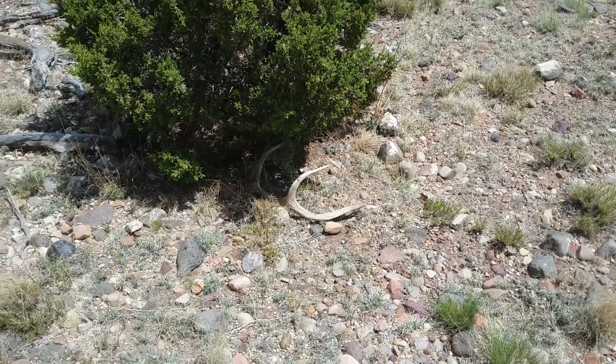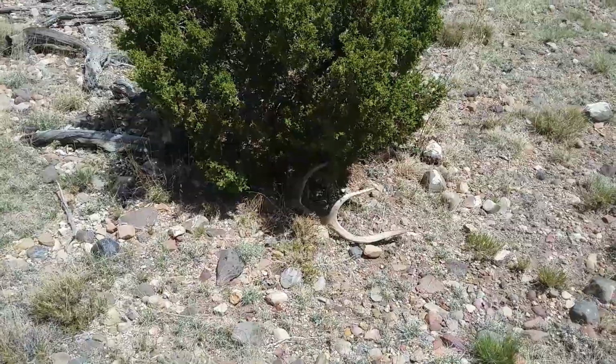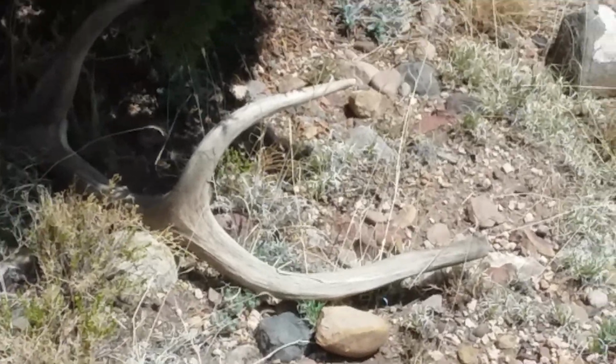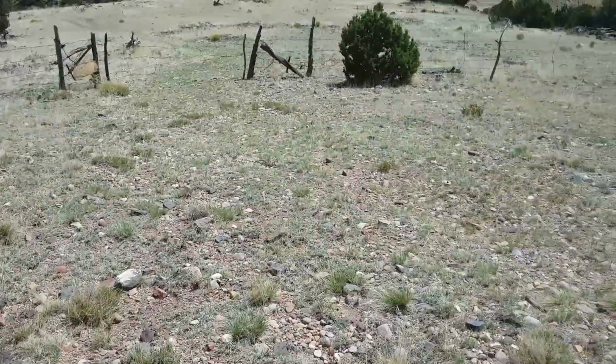But there's 6 in there I found the other day, so there's probably a lot more in there. Hopefully I can find some. Lupin just found this little antler. Looks like this year's, a fresher one in the grass and under a bush, and it's right by the road. There's the road.